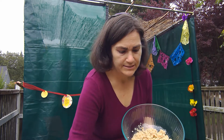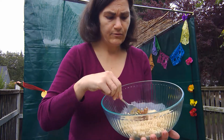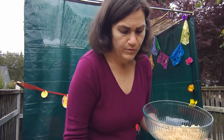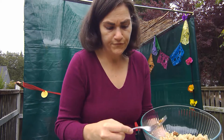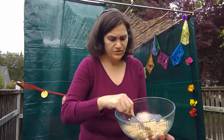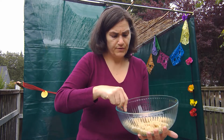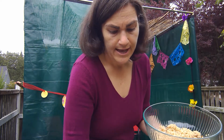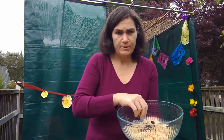I do have some dates that I've kind of crushed up here into little pieces that will add to the sweetness. And that's one of the 7 species that we at Rosh Hashanah talked about incorporating into our foods as a representation of our connection to the land of Israel. And this being a holiday really tied into agricultural roots, it would make sense for us to use some of those symbols and foods that tie us right back to our land.